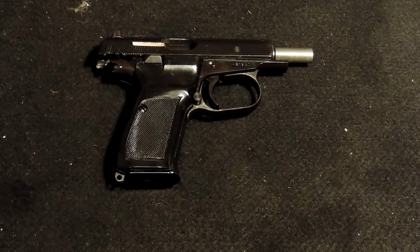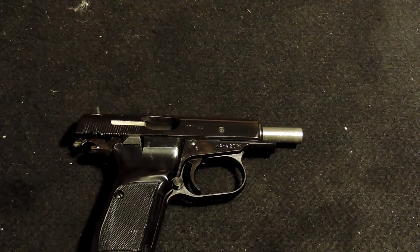Okay, look at this. This is the CZ82 or VZ82, which my understanding is the VZ is some Czechoslovakian word. It means model. So this is the Model 82 pistol that is used by many countries. This one in particular was made in Georgia. It wasn't made in Georgia, it was imported to Georgia. It was made in Czechoslovakia. You caught me. So, yeah, made in Czechoslovakia.